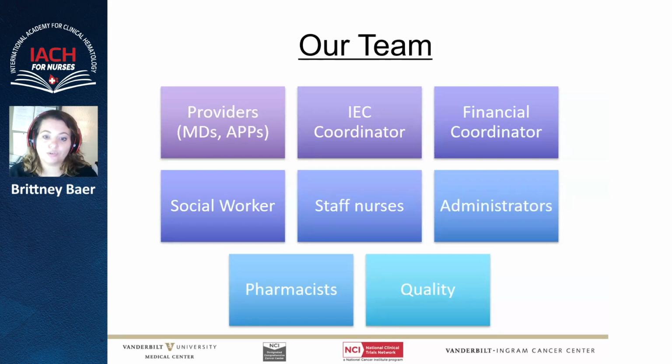We also have a financial coordinator, making sure that the patient's finances are approved and running smoothly. We have a social worker that's dedicated solely to our transplant program and CAR-T program. They make sure that the patient's needs are taken care of, such as lodging, food, expenses, et cetera. If they need any grant help, that's their role. Obviously, the staff nurses play a huge role in this. They assist with the monitoring of these patients. They give the chemotherapy. They help assess the patients every day, et cetera.